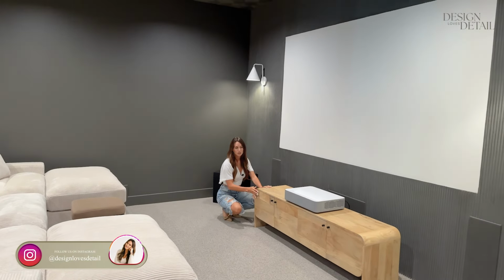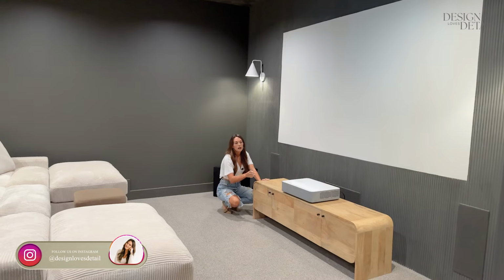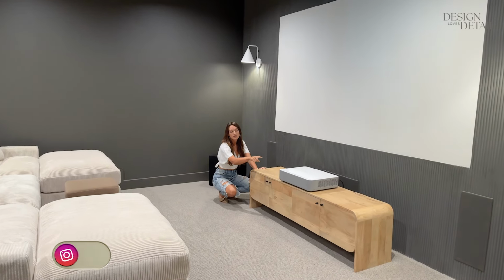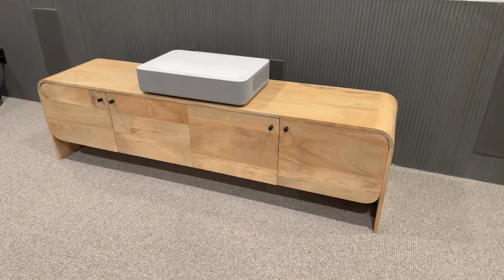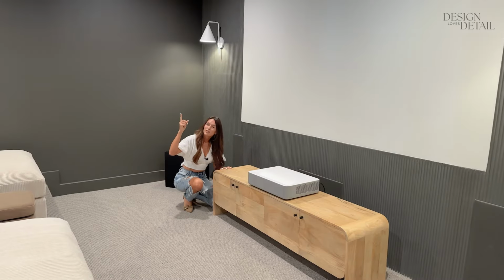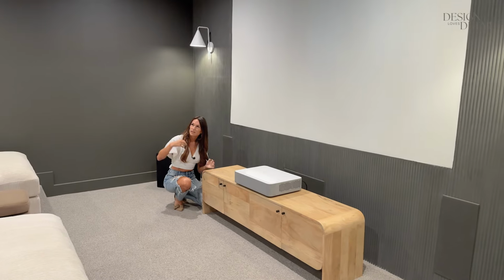This piece of furniture is what we use with our projector. This is a short throw 4K projector. We had it in our last theater and loved it. I don't love a projector on the ceiling. I think it looks lame.